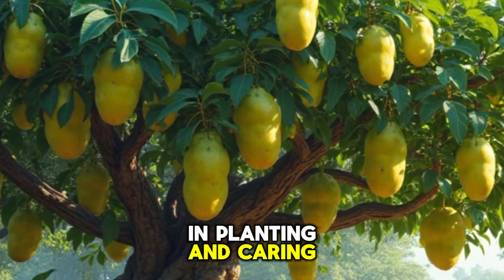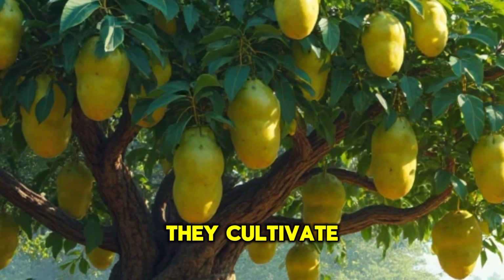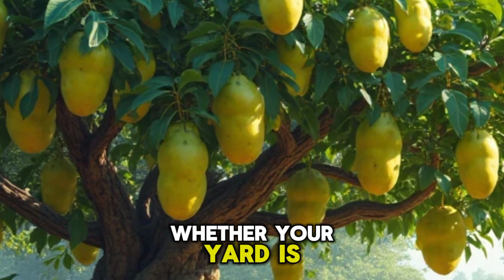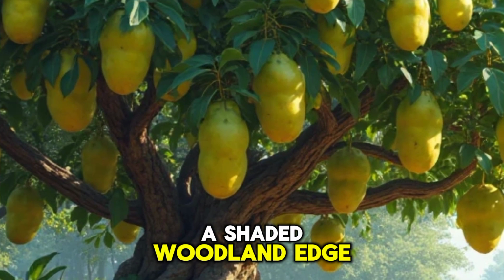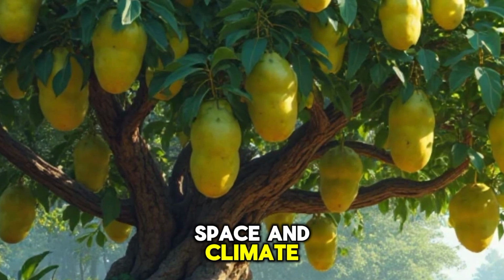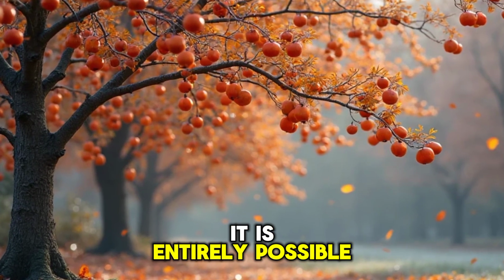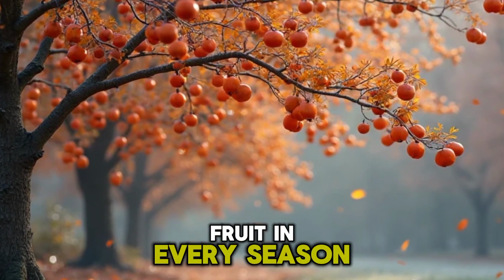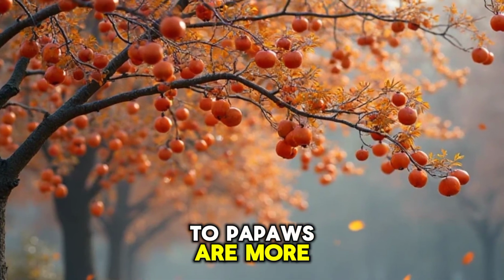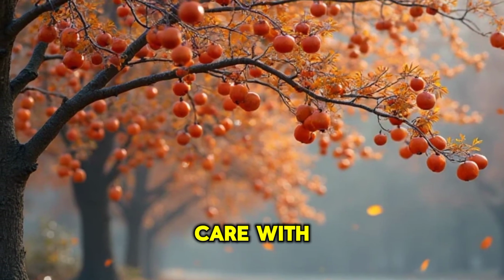In planting and caring for these remarkable trees, homeowners create more than just a source of food, they cultivate a year-round symphony of color, aroma, and flavor. Whether your yard is a sun-drenched slope, a shaded woodland edge, or a tiny urban patio, there is a fruit tree suited to your space and climate. With thoughtful selection and a little patience, it is entirely possible to enjoy fresh, homegrown fruit in every season. These trees, from apples to pawpaws, are more than survivors, they are the enduring gifts of nature, ready to reward your care with year-round abundance.